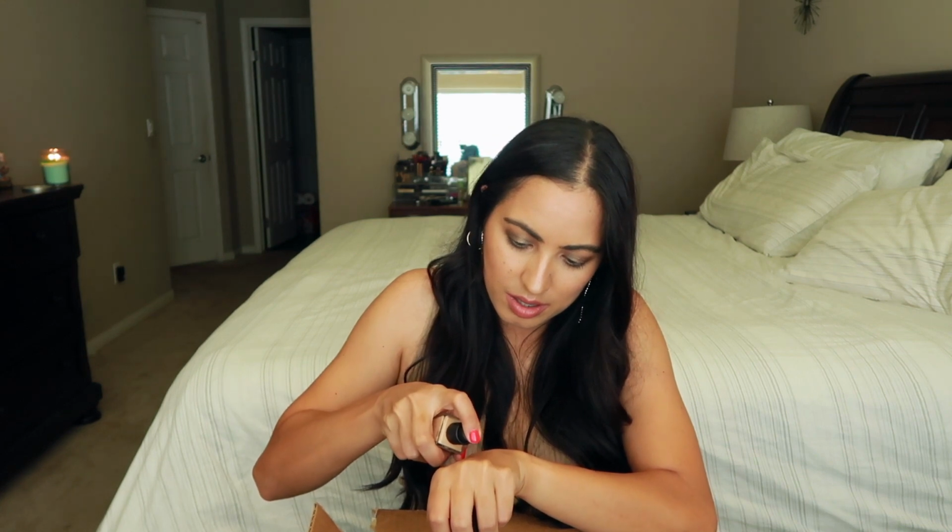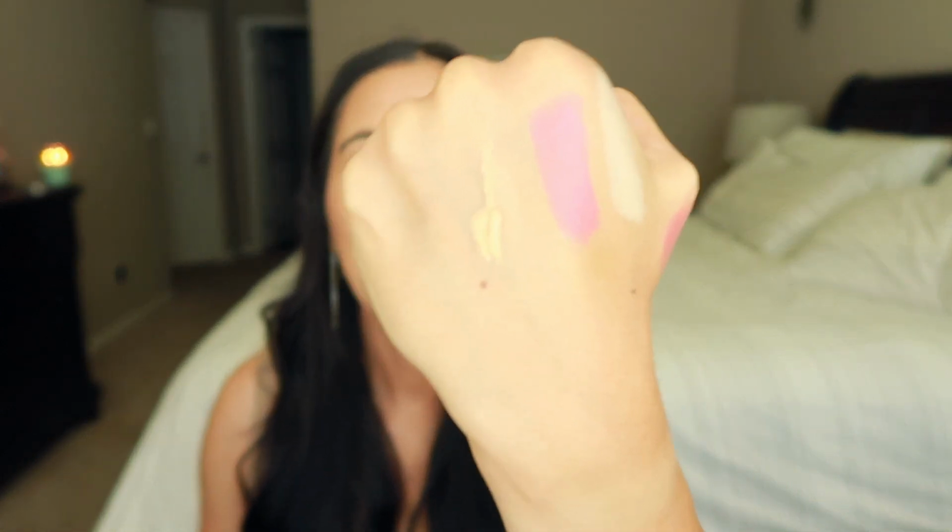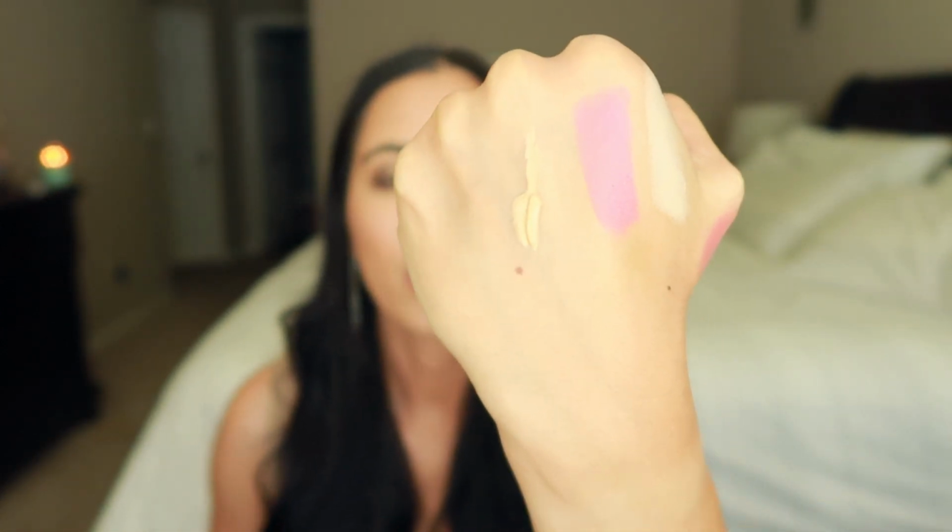And it has a pump, and let's see if I can show you guys what it looks like, if it would pump out. Oh, it landed on my finger. So when it comes out it looks kind of like so. I'm trying to get it to focus so it's not too bright for you guys. So as you can tell, that's what it looks like without being blended. So let me just blend it out for you guys.